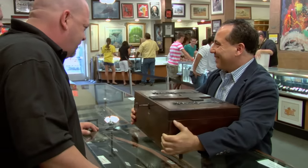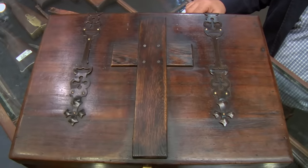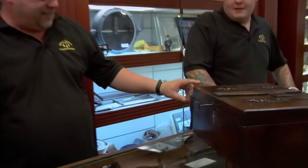How you doing today? Well, I can tell you before you open that box, it's gonna be something creepy, right? I have an original 19th century vampire killing set. Pops, I wouldn't touch that. Seems creepy. Okay.